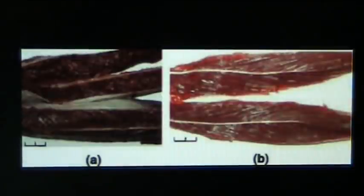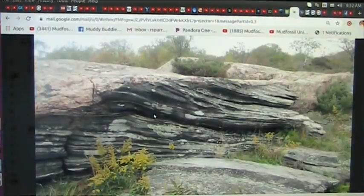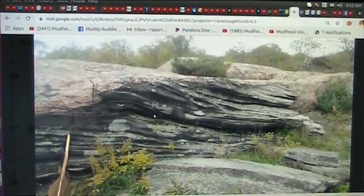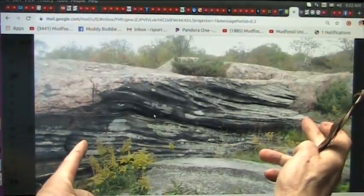That's it. I believe they call them feathered muscles. All right, here's another shot from Jim. This is that muscle, the black part of the muscle. You see this right here, that break? That's what's called a sarcomere. Between here and there, that's a sarcomere.